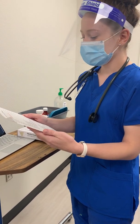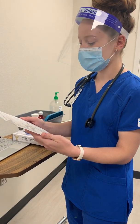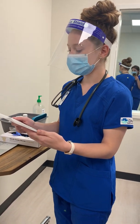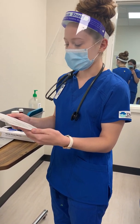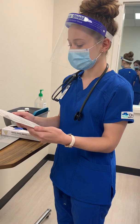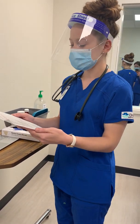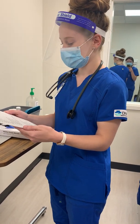Fentanyl 50 microgram per hour transdermal patch twice a day, Augmentin 600 milligrams by mouth twice a day for 7 days, and then ibuprofen 800 milligrams by mouth every 8 hours as needed, so I'll have to assess that in the room, and then digoxin 250 micrograms by mouth daily.